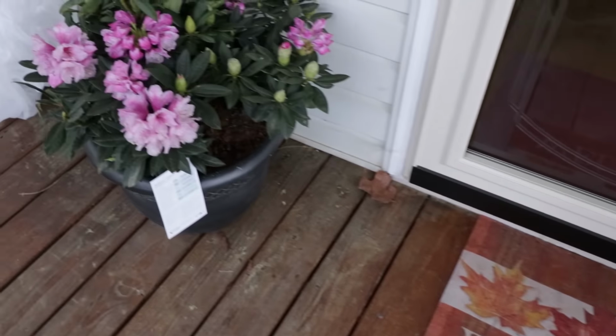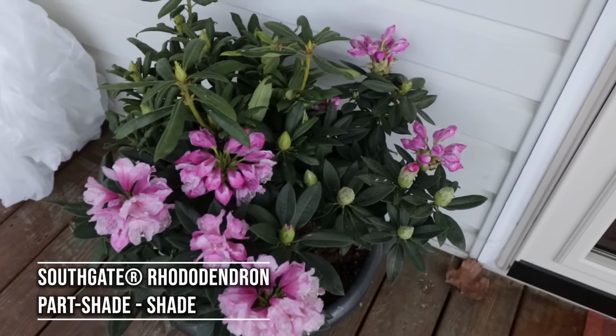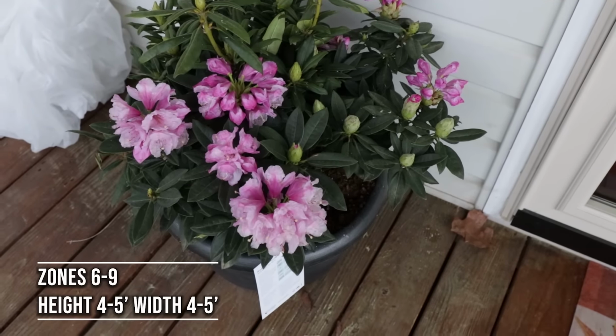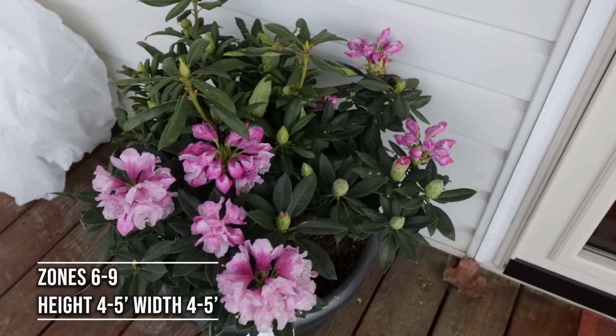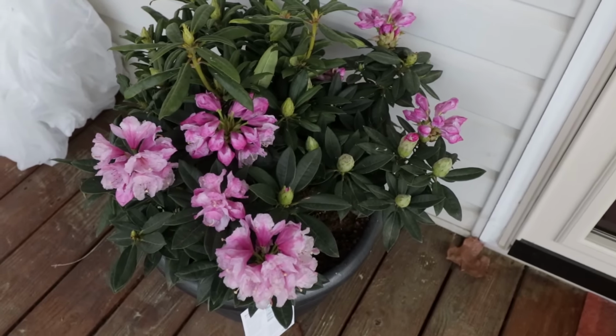And this rhododendron, or the 3 rhododendrons that I crammed into this container in a video, they are starting to come into bloom. That pot's going to be really, really beautiful. I'll eventually put these 3 plants in the ground after they have finished blooming.